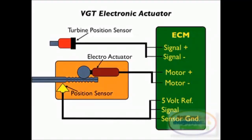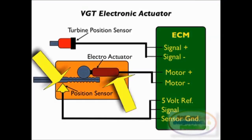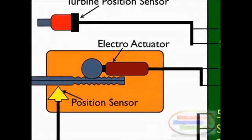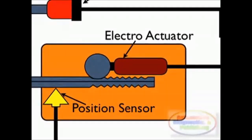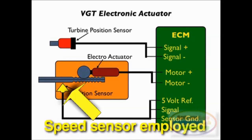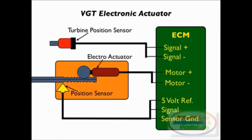The electro-servo actuation has several sensors and motorized components that work in tandem to control the turbo boost. The electrical servo actuator is often either water or oil-cooled. It consists of an electric motor and gears to regulate the vane position. A position and speed sensor are also employed. On some applications, a worm-type gear is used to actuate the vanes.